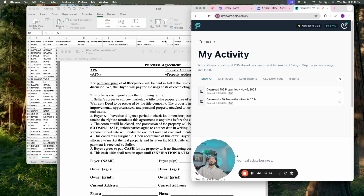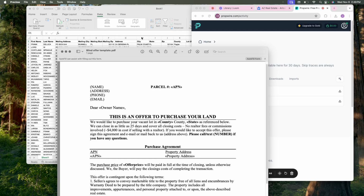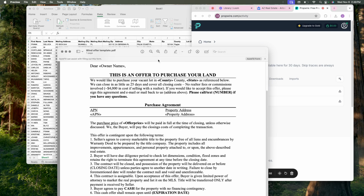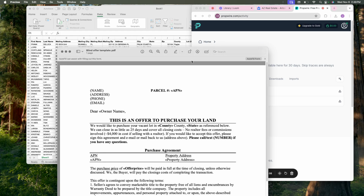All right, so I pulled up a little template for you guys. For example, this is going to be your information: name, address, phone, email, parcel, or you could put an offer code, APN or offer code. They'll fill it in for you. Owner name, you could put first name, last name here. Offer to purchase your land in county, they'll fill it in, and then state, they'll fill it in. You could change this however you want. You could put the address here, you could switch it up however you want to play it. Call your number, and you could change all this, whatever you feel fit. APN, it'll show the property address if it has an address, it'll show the offer price if you're going to send a blind offer, closing date, expiration. So basically, that's an example of how you want to play it.